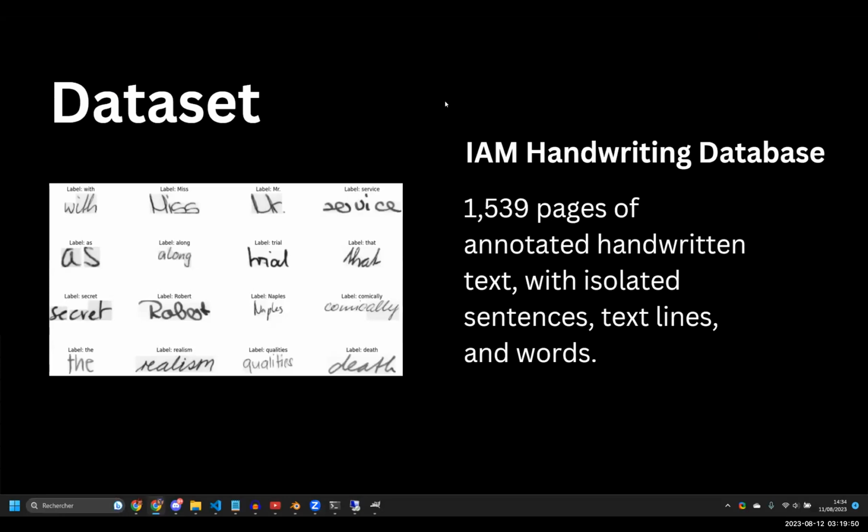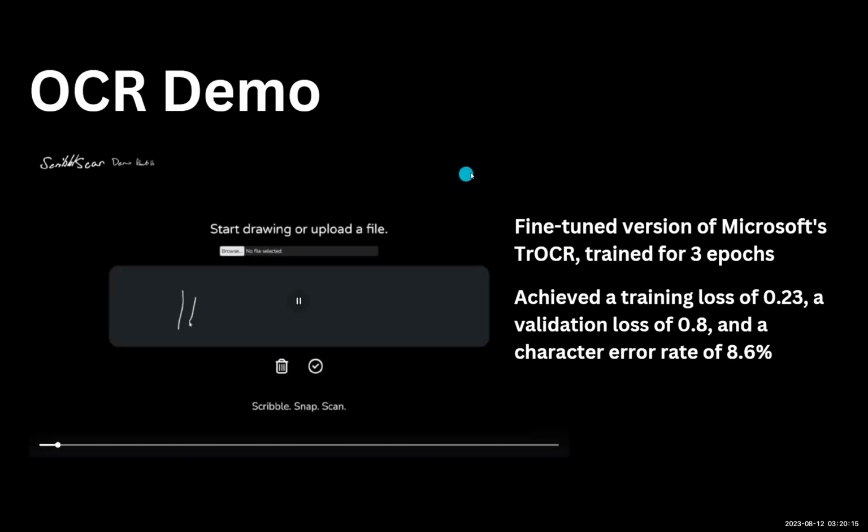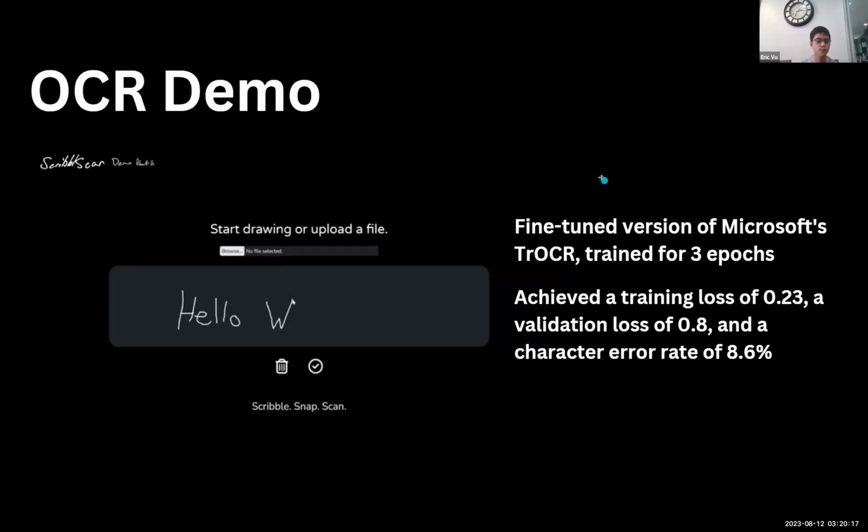For our project, we use a dataset, IAM Handwritten Form, which is a dataset containing 1,539 pages of annotated handwritten text in pixel image formats. We initially started off with a custom PyTorch model, but was able to get better results using a vision transformer. All right, so with our initial model, we were detecting individual characters, but then our next task was to transition to detecting entire sentences, which was a whole problem to tackle.